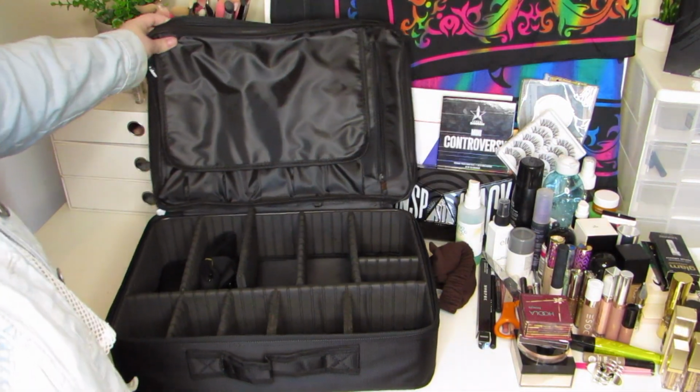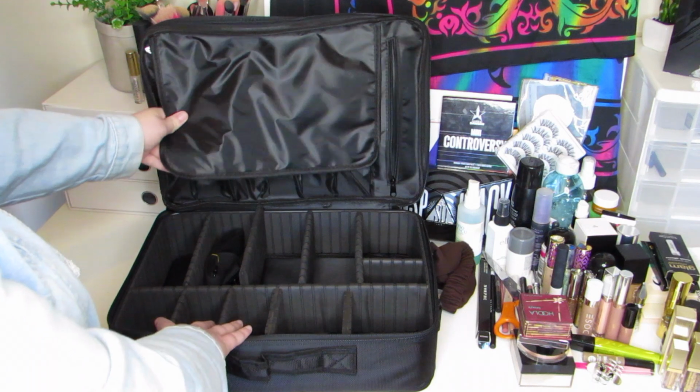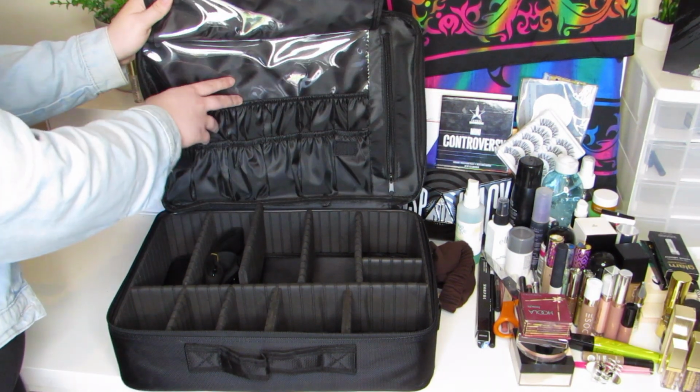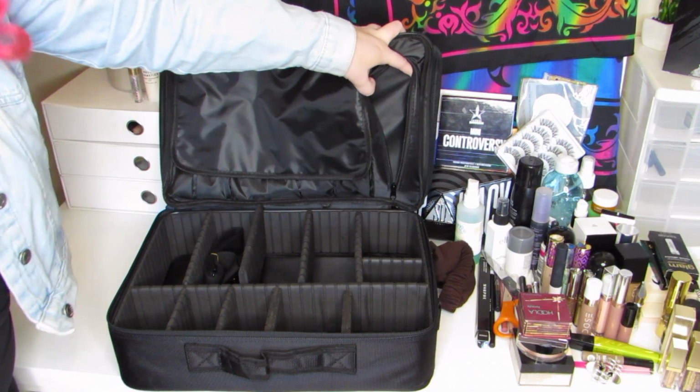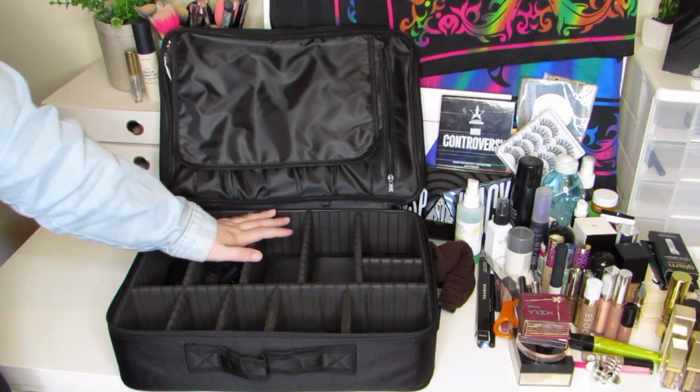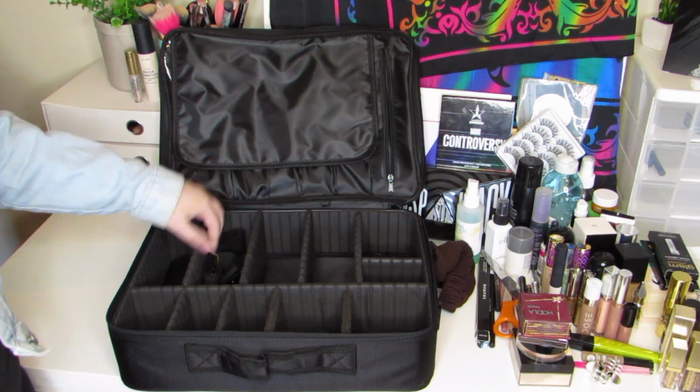And then once you open this, it's got another couple compartments. In here you can put all of your brushes. It's got little compartments for your brushes to go. It's also got a zipper in here where you can put more eyeshadow palettes. And then this bit here was the bit that I was most excited for, which is the reason why I bought it, with all these little compartments.